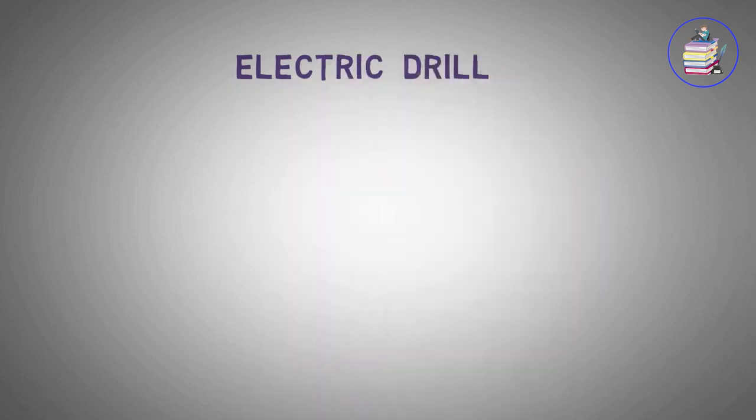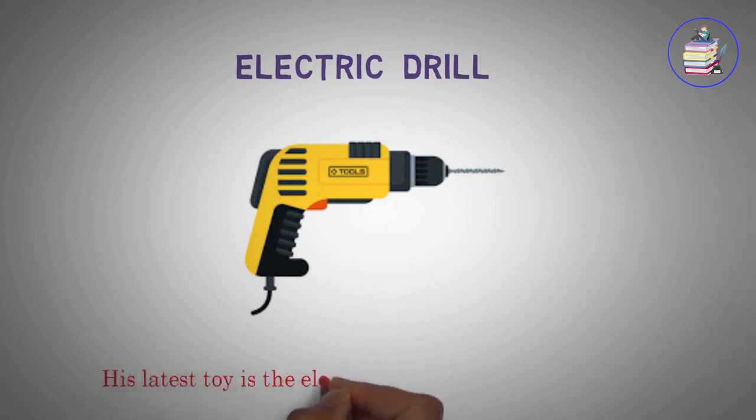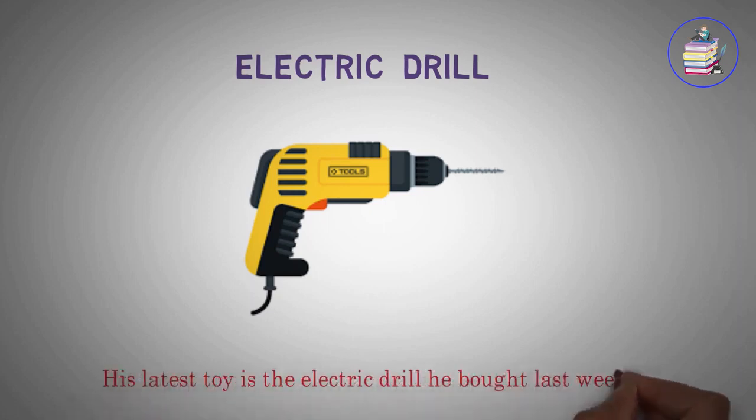Electric drill. His latest toy is the electric drill he bought last week.